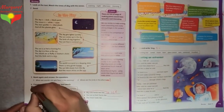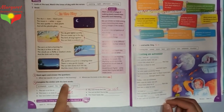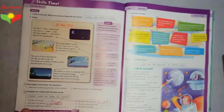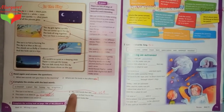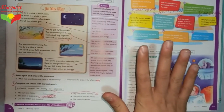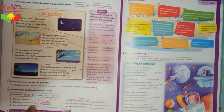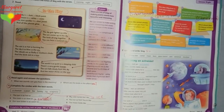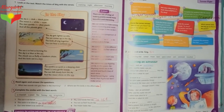And exercise 4 says complete the similes with the best words. We are comparing 2 things, so our job is to put the names of these things into the blanks. Number 1 is done. Number 2, my cold hands feel like ice. Feel like ice means they are so cold. Number 3, the train is as slow as a tortoise. A tortoise is a type of turtle. It is moving slowly. Number 4, number 5, and number 6 are for you guys.